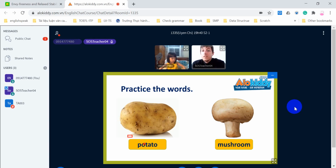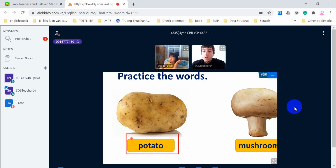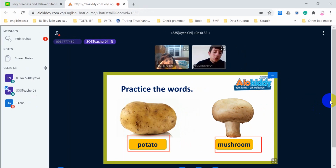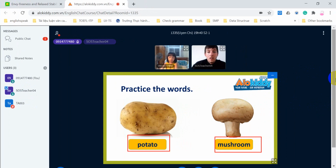What is this? Well, this is a potato and mushroom. Potato and mushroom? That's so easy for you. How often do you eat potatoes? Not often? It could be a long time. So you can say, I never eat potatoes. I rarely eat potatoes. I sometimes eat potatoes. I ate potatoes already. All of them. What? I love potatoes now.